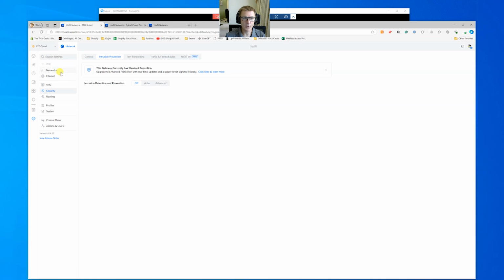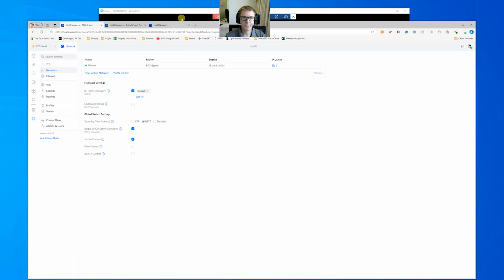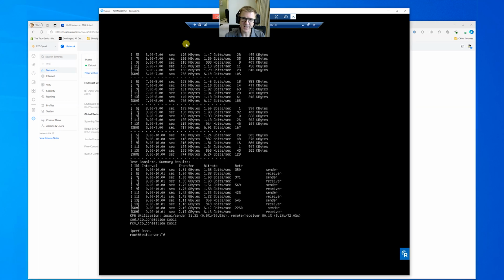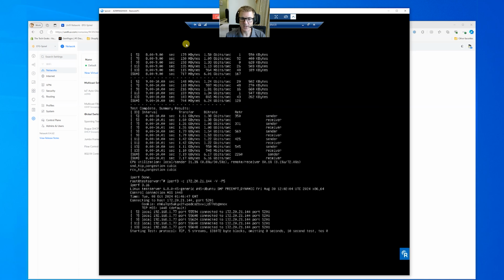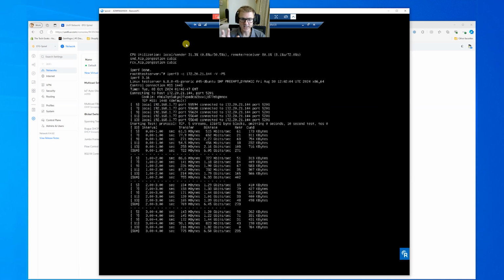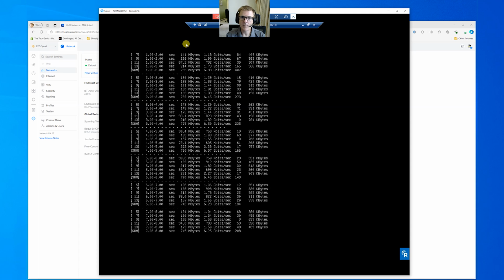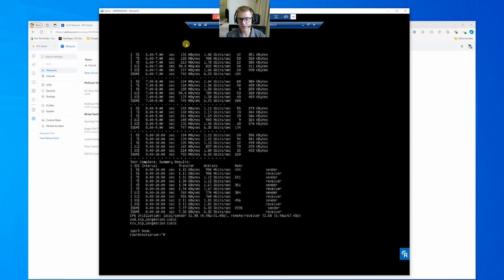Let's go back to our networks and turn off content filtering as well. All right, I don't think you're going to see much difference on this because I think our tester maxes out at about 6 or so, about 7 gigabits a second. So I just wanted to show you what you're getting. Even with content filtering on, even with intrusion prevention running, you are getting 6 gigabits a second. You can see we're getting maybe close to 6.5 gigabits a second.